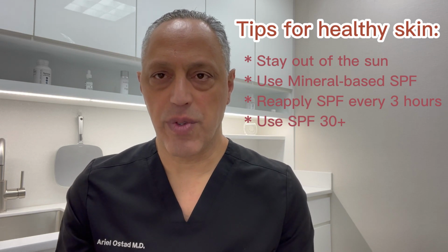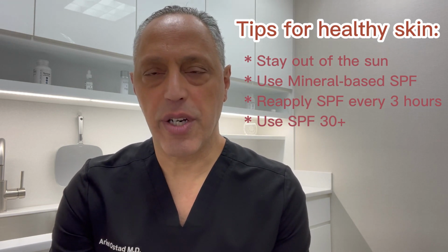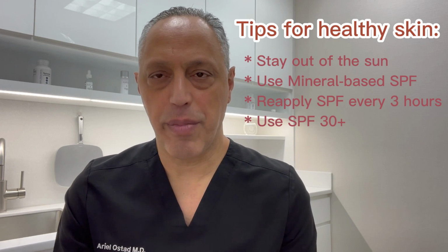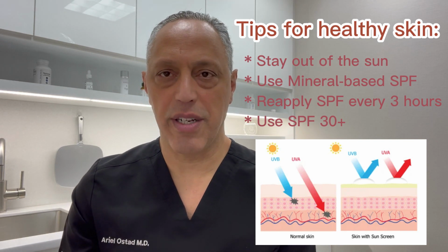Mineral-based sunscreens really can avoid what we call avobenzones or products that can potentially be carcinogenic. So as we talked about, zinc and titanium-based products are the ideal sunscreens. And it's important to reapply sunscreen frequently. It's important to reapply it every 3 hours.